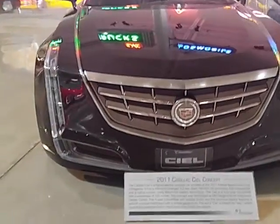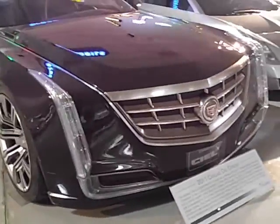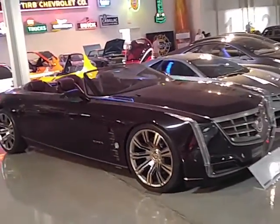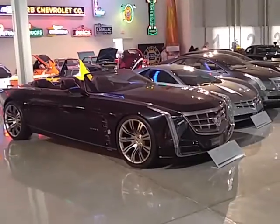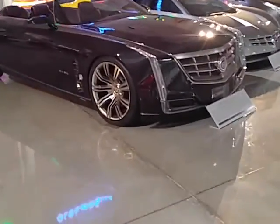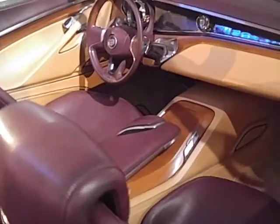Cadillac style. 2011 Cadillac Ciel concept. There's so much to see here. We just watched a fantastic movie. Pebble Beach cars, show cars, concept cars, suicide door cars. Look at the interior on this beauty.